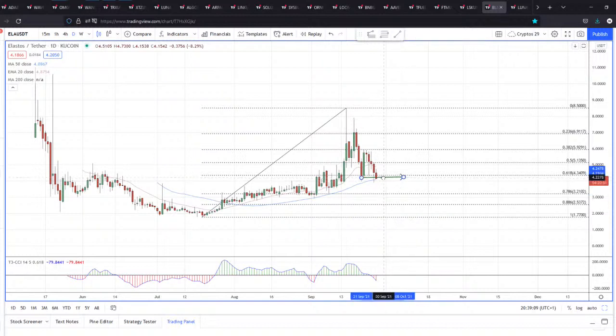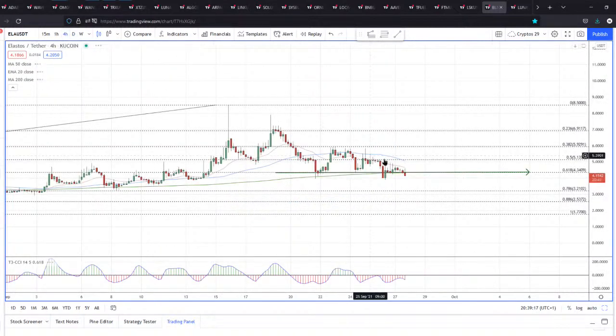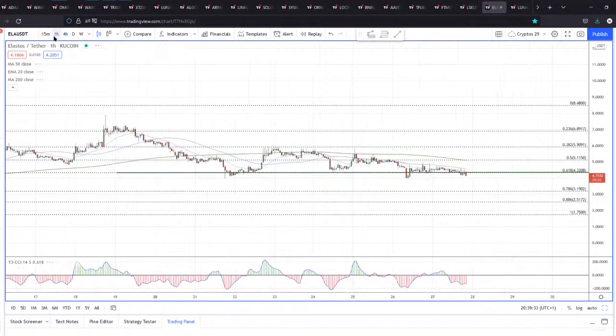What's happened here is, unfortunately, we've lost this 61.8 again. It's pretty good support and resistance. So the bullish idea that we had here, or I had here, doesn't look like it's working. It's also, if we go down some time frames, we haven't quite made a new low yet, but the moving averages are all pointing to lower from here.